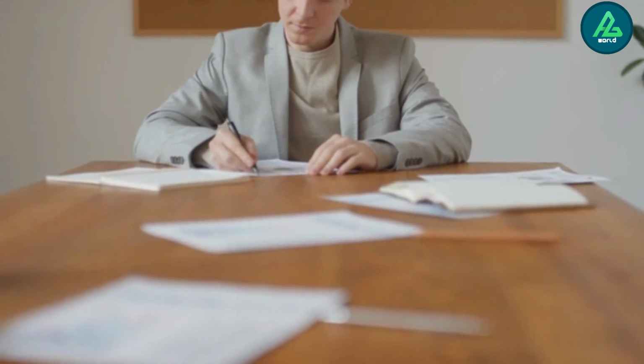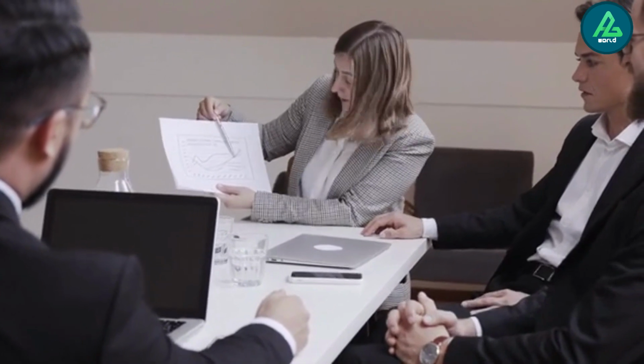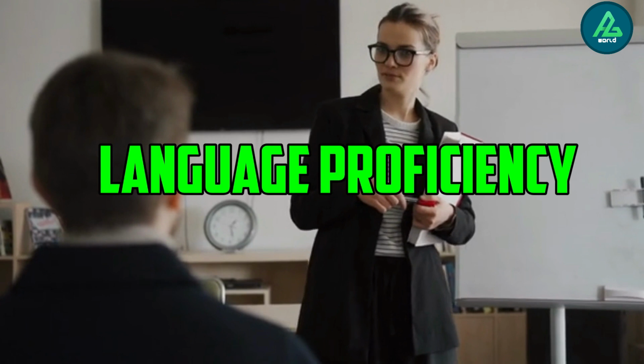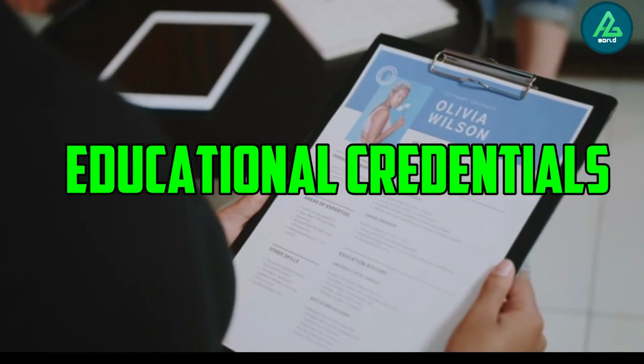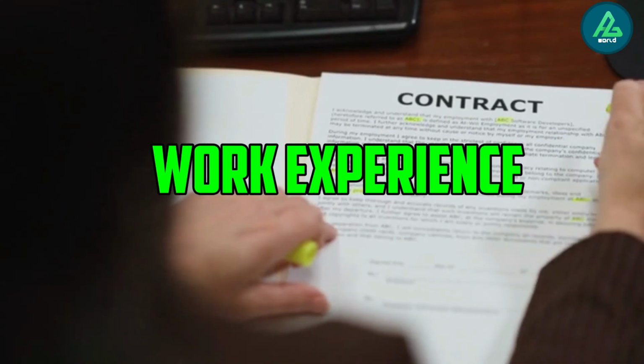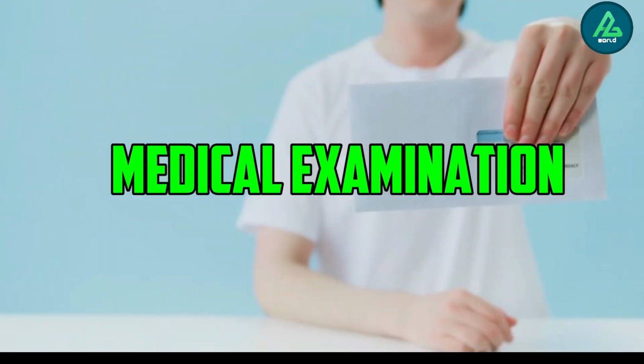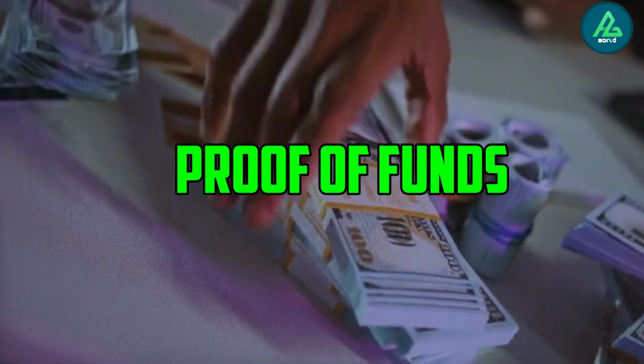Step 3. Gather documents. Step 3 is to gather the required documents for your chosen pathway. Different pathways have different document requirements, and it's important to ensure that you have all the necessary documents before submitting your application. Some common documents that may be required include a valid passport, language proficiency test results, educational credentials, transcripts, diplomas, degrees, work experience letters or references, police clearance certificate, medical examination report, and proof of funds.